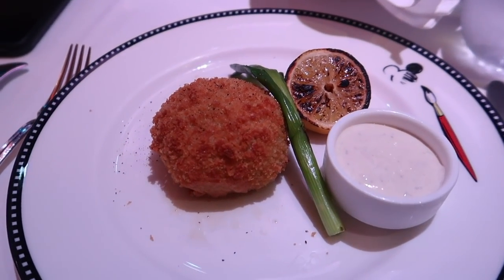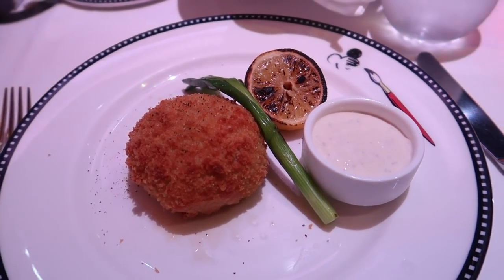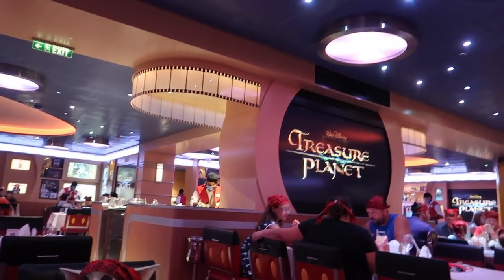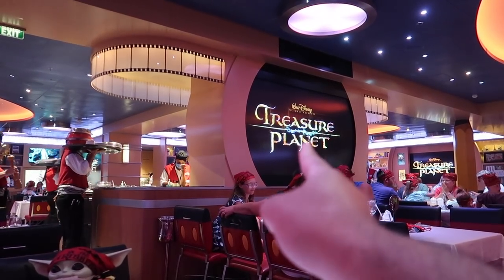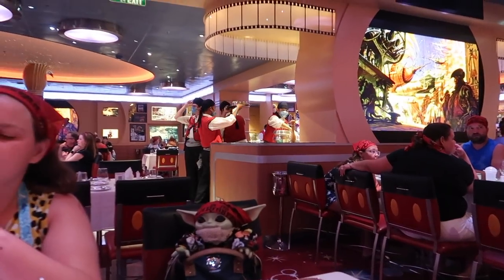And our crab cake has arrived. I'm very excited. I'm a big fan of crab cakes. Ooh, Treasure Planet. Yes, very underrated movie. My all-time favorite, most underrated Disney movie. I love it. Next to Atlantis.